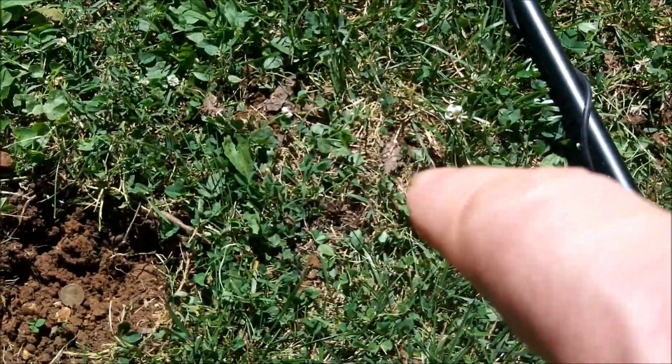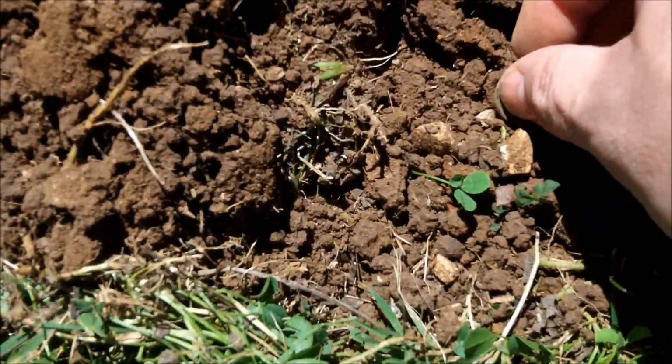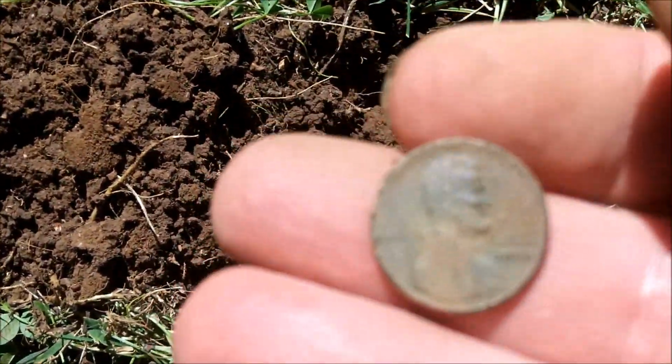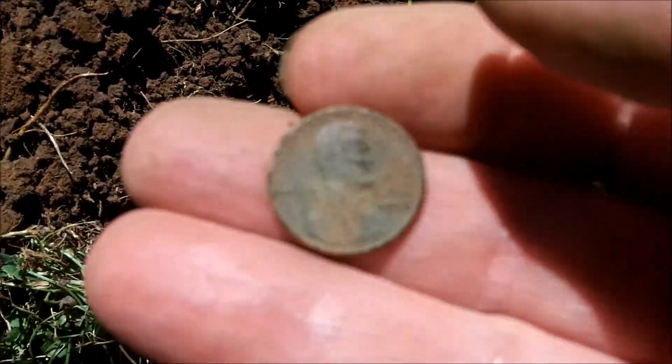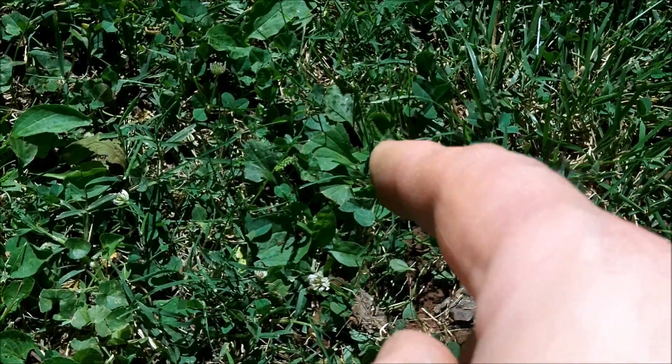Well, that's where I got the silver quarter. Then I moved over here and got a memorial. And I moved over here, got a 2021 and another last year Wheatie, 1958, Philadelphia this time. So pretty cool. The $50's got to be right there, I'm pretty sure.